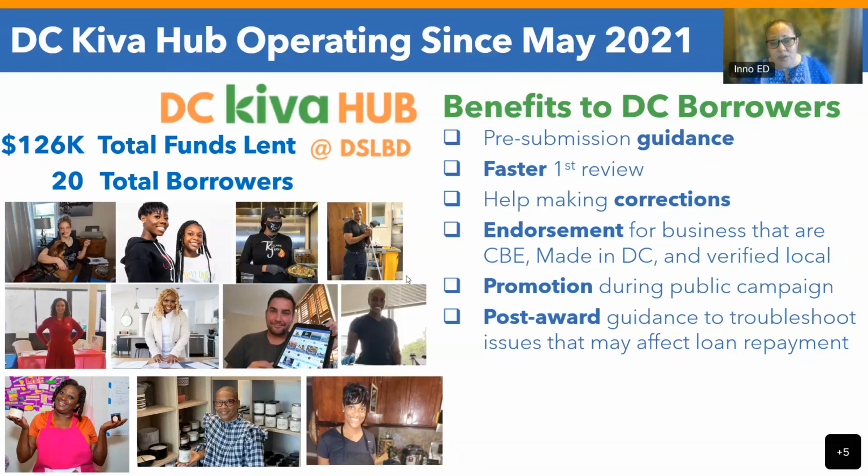And most of all, once you've gone through your campaign, we help you with that process too. At the other end, when you're repaying, if you're having challenges repaying, we can help mitigate that and brainstorm ways to help you increase your revenue so that you can not only repay Kiva, but also be a stronger business at the end of your loan process. When you apply, as long as your business address is based in the district, you'll be part of the DC Kiva Hub.